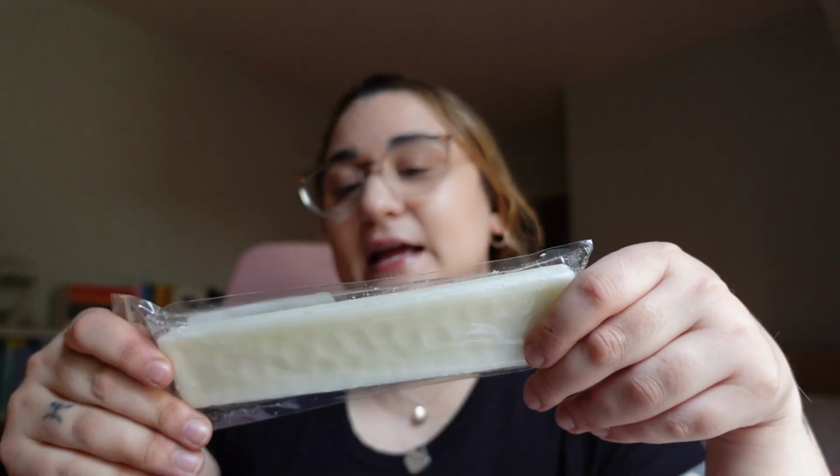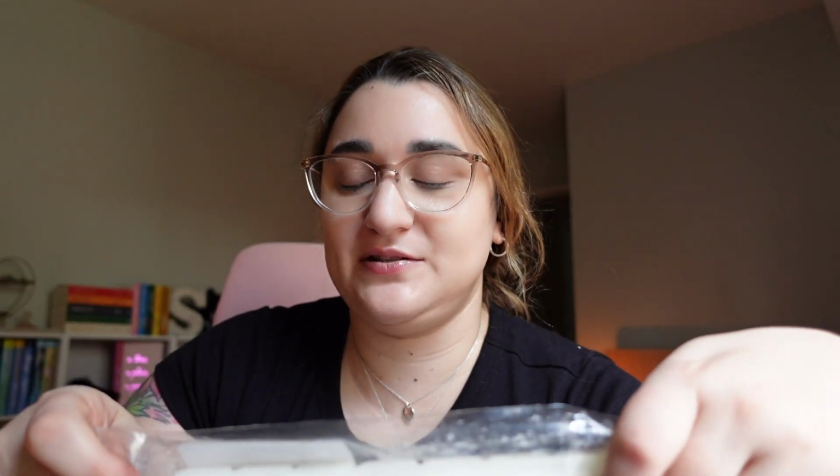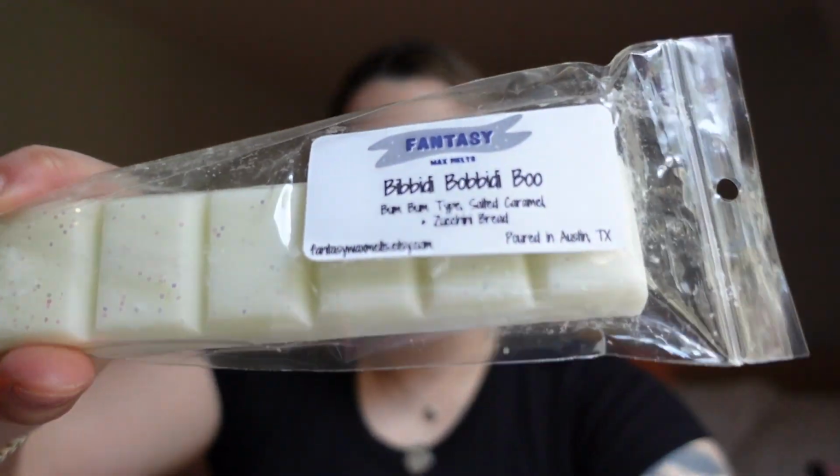This was a XL snap bar in Bippity Boo, which is Boom Boom type, salted caramel, and zucchini bread. Boom Boom type already has that caramel note in it, so this is insanely caramel heavy. It is a super rich caramelly scent. It almost goes into butterscotch territory, which I love. It leans more on bakery than body care for me, but I don't get a ton of zucchini bread. It's just highly caramel. And I love it.